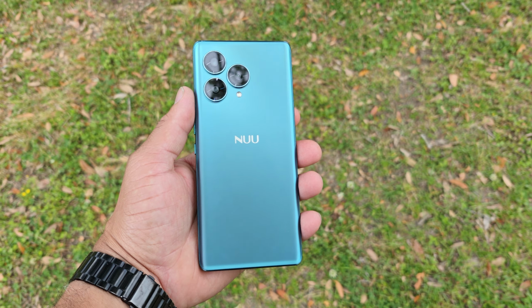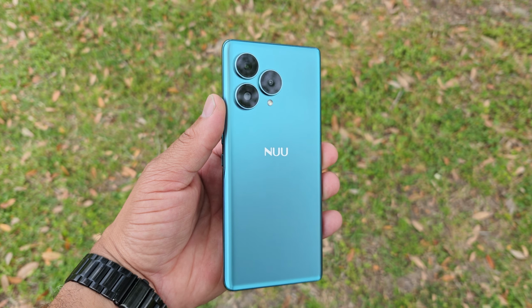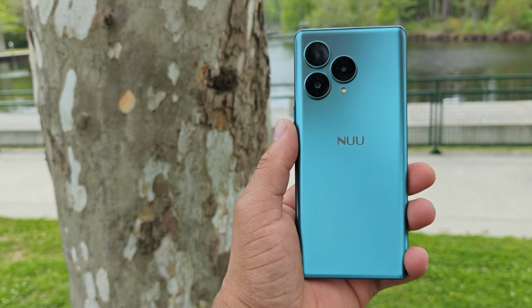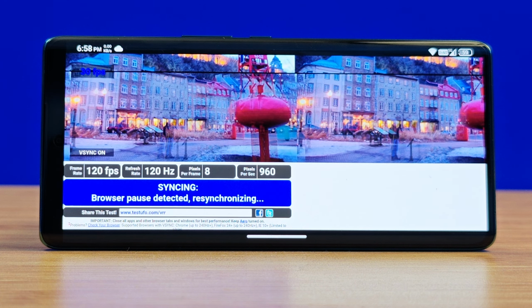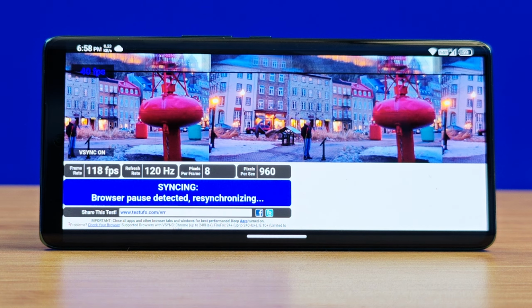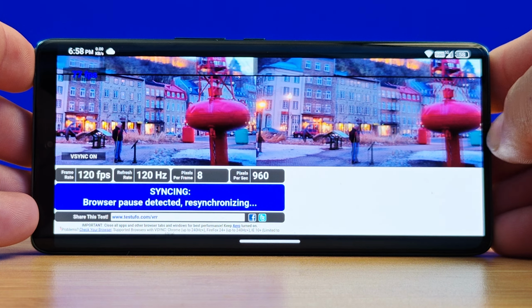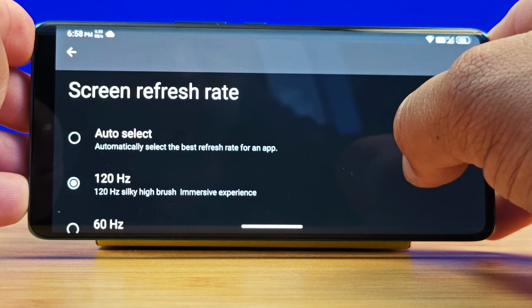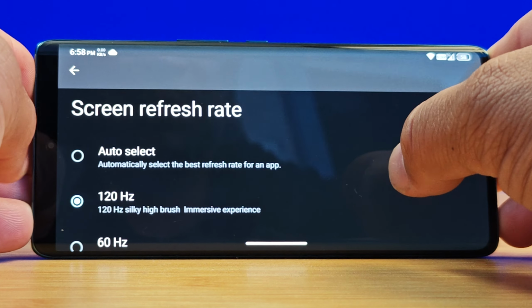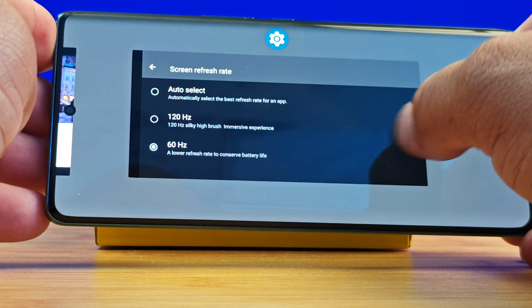Next, the design. There's no doubt that this device is taking some of its design cues from a certain fruit company. But you know what? The design is beautiful. I really do like it. The cameras in the back, you know what it looked like. It's very smooth, curved display, gives you nice, beautiful, deep blacks and rich colors. So watching videos and looking at text is very good and sharp. So the design and the display of the NUU B30 Pro is very good.